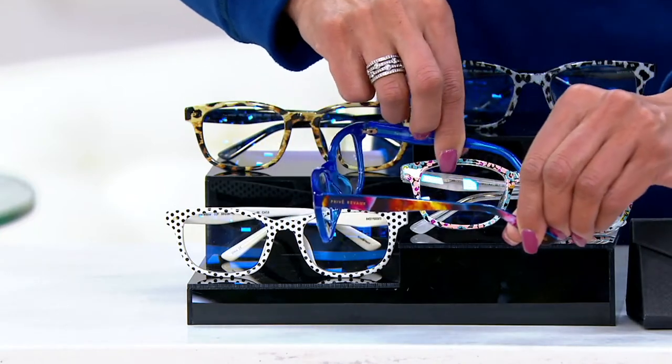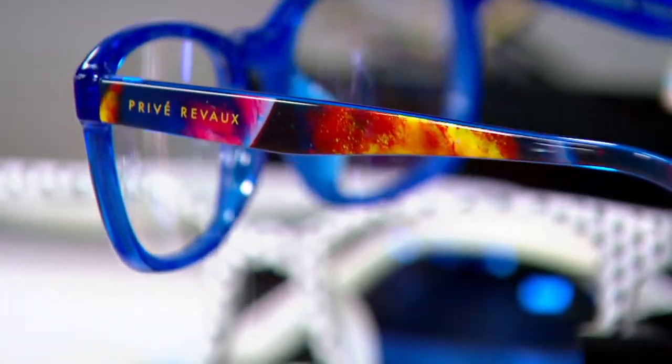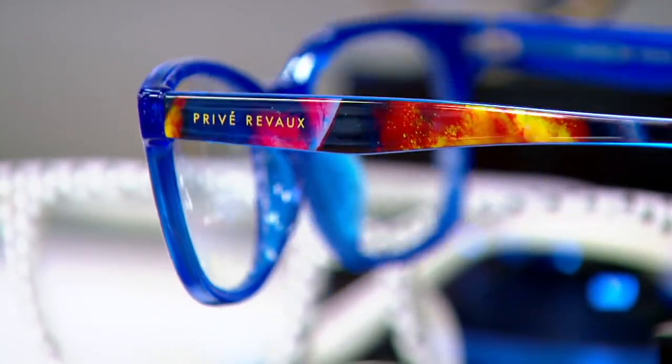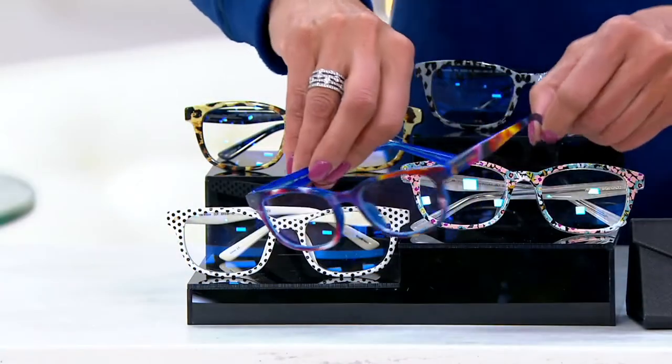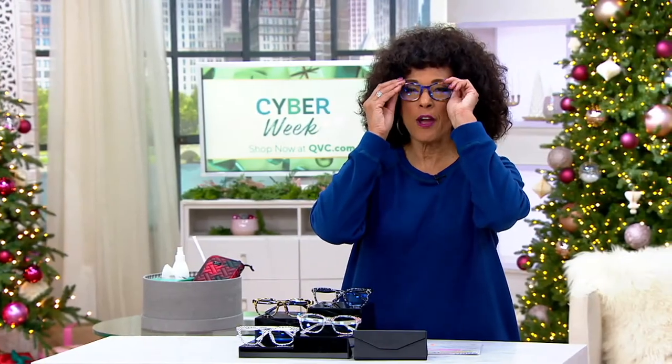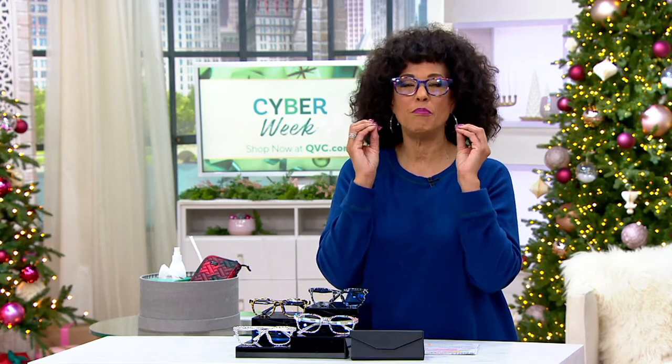And what I love is they're all done with that solid color on the inside, but then that really cool pattern print on the exterior of the frame. And the frame is that kind of classic, almost Wayfarer silhouette that looks good on most everybody. Like any face shape, no matter hairstyle, just this is a frame that looks good on most everyone.